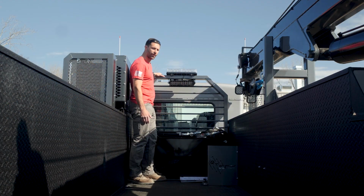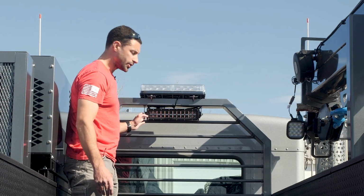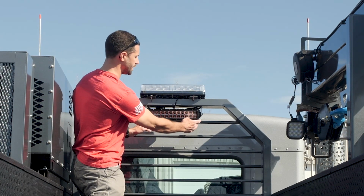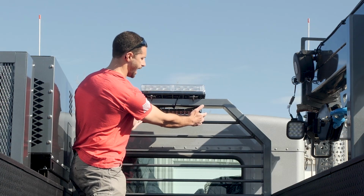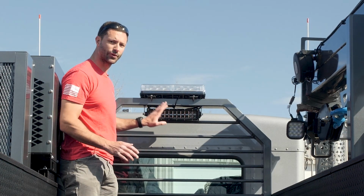We've got our headache rack up here, and on the top is a beacon strobe. This is an amber strobe. And down here at the bottom, we've got a work light bar. This is 14 inches of light and 16.5 inches wide, and they consider this a spot flood.